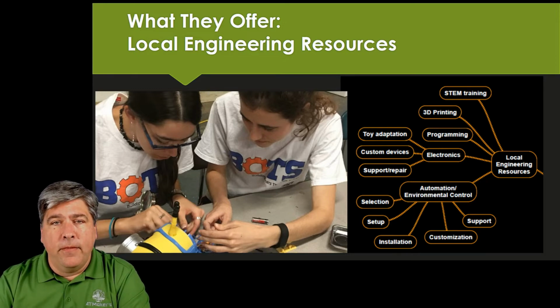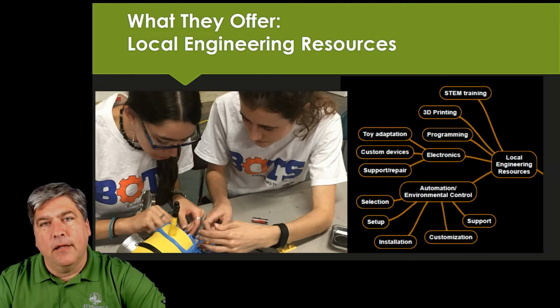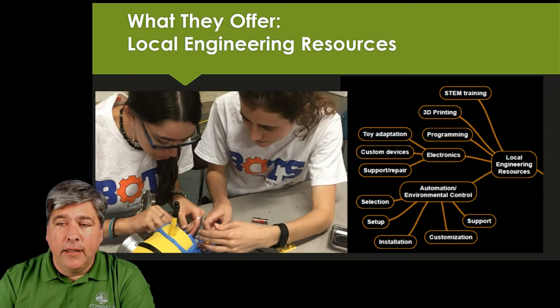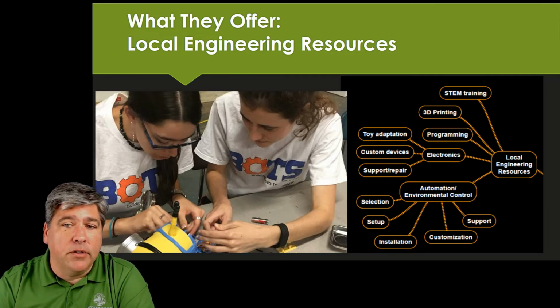So they've got skills that are reasonably advanced. Certainly by AT standards, they're very advanced. And they are willing to help you with it. They very often have 3D printers that are sitting idle.